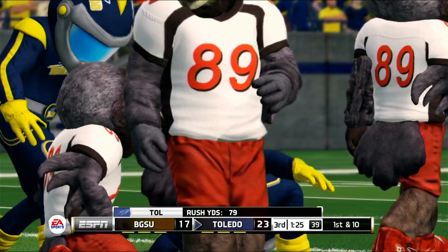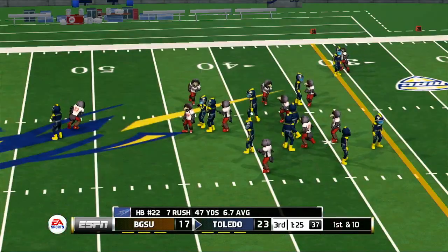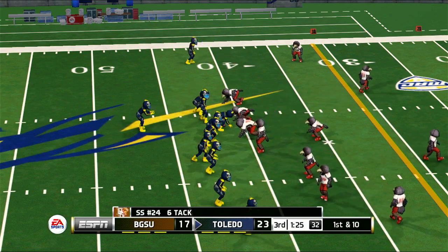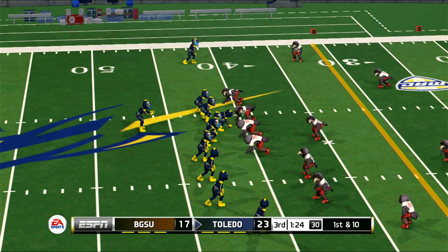Carries the ball for a nice gain. So they pick up the first down there. It's about a 6-yard gain on the play. It's a nice option play here by the offense. Running back took the pitch and got a nice gain to move the chain.